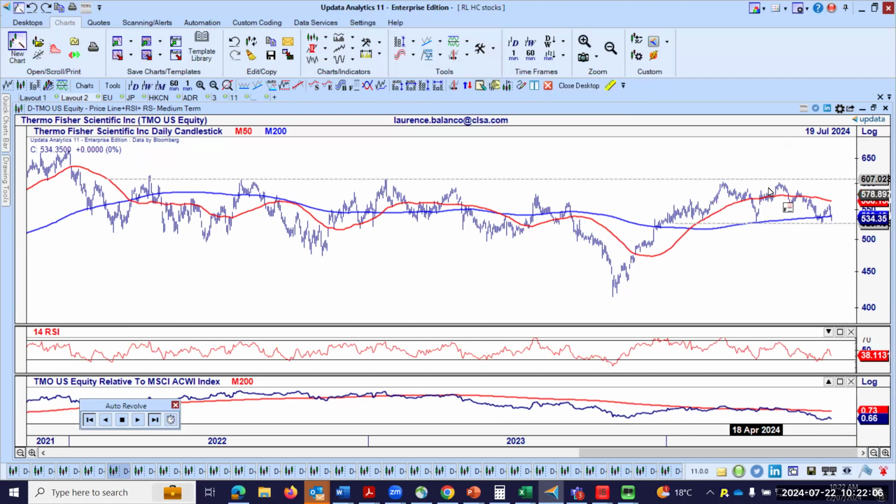And then a stop loss right below. If you did break below that 525 area, the full measured move is down to 460. Very helpful. Okay. But this just changed, right?